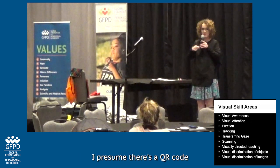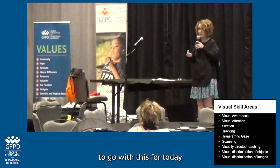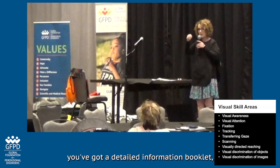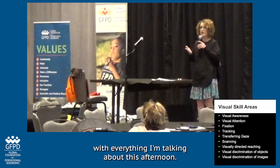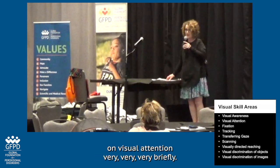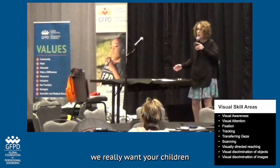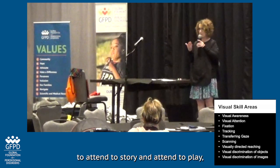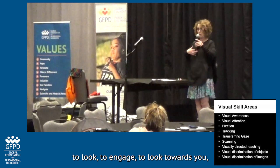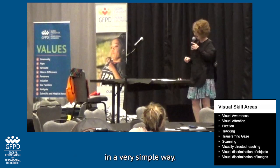I presume there's a QR code somewhere where you've got the PDF resource book that I've made to go with this for today, to take away, with all the visual skill areas in. So you've got a detailed information booklet with everything I'm talking about this afternoon. I'm just going to touch on visual attention very briefly. For me, we really want your children to attend to story and attend to play, to look, to engage, to look towards you, to look towards the toy. That's what we're after doing at home in a very simple way.